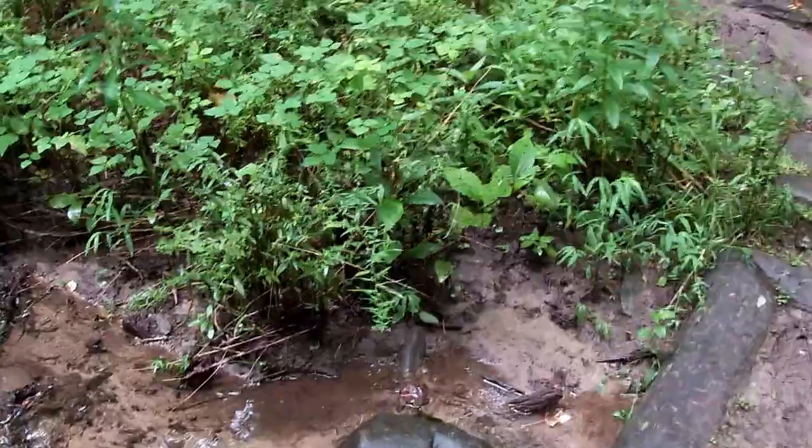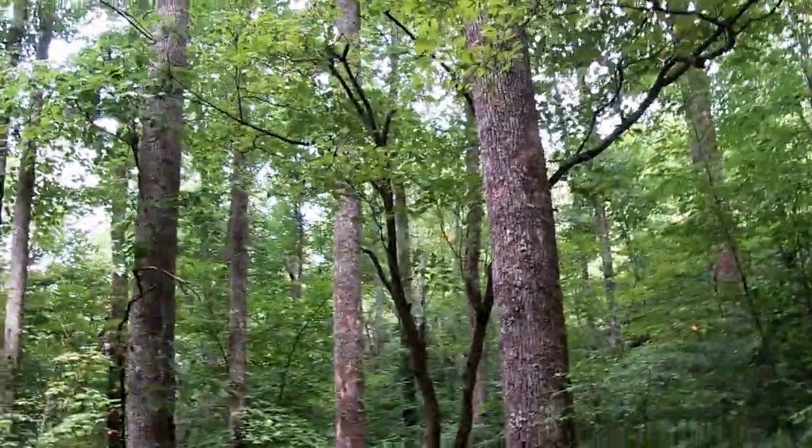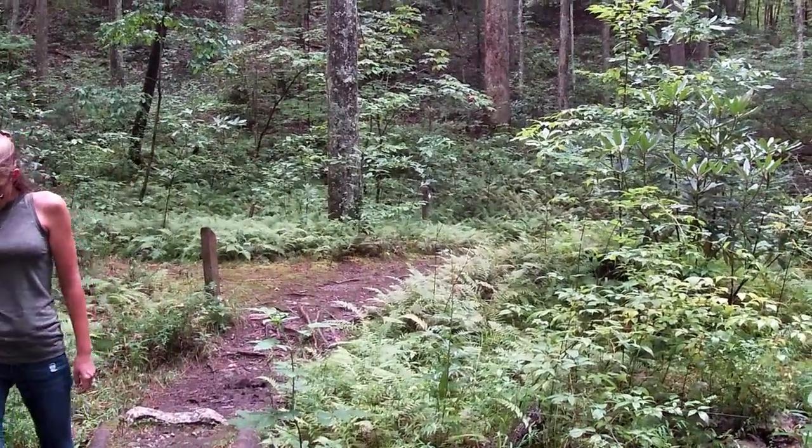Mm-hmm. Obviously, you don't go that way over there, though. Because the signs say go this way. Yeah, because the sign says this direction. This way. My goodness, the granddad's always going crazy. Is there something that's wrong with me?